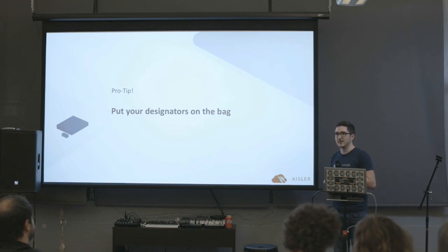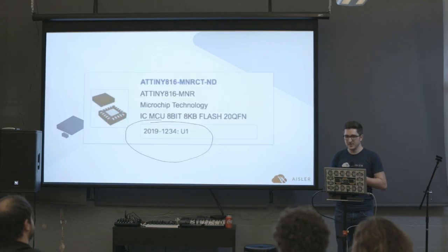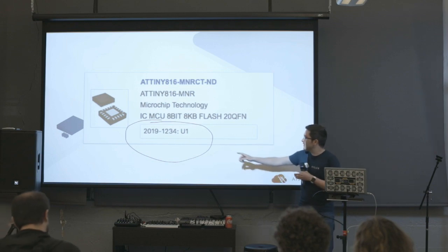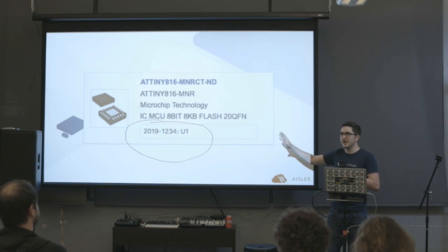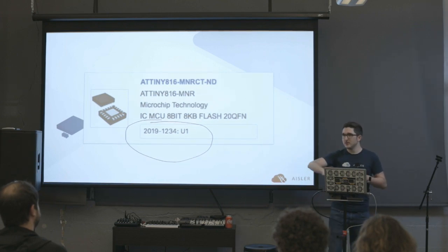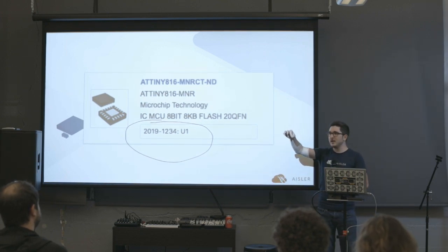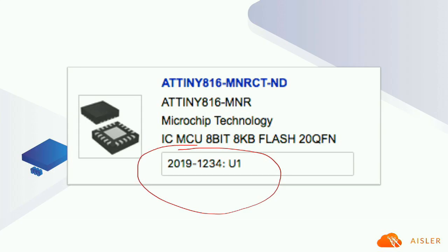Something I really like to do is to put designators on the back. This is something which, for example, DigiKey allows during the ordering process. They give you the opportunity to put some kind of designator name, whatever you prefer, on the back. This is really handy because you get the package from DigiKey, you unwrap it, put it on your desk, and then you see, okay, this bag is my U1. Then you directly know where to put it. Sometimes, especially for small projects, it's possible to assemble it completely without having the drawing on the screen.